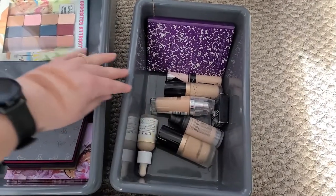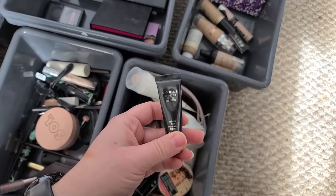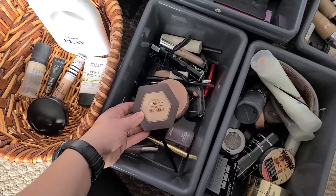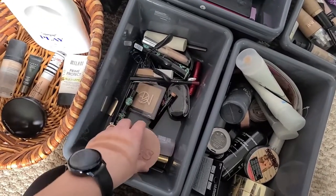I see in here, at least I thought I did. Nope, it's in this one here. The Lorac Behind the Scenes Eye Primer. I'll use that. Oh, here's a powder. I'm kind of on the hunt for that other powder. I think it might be in here.